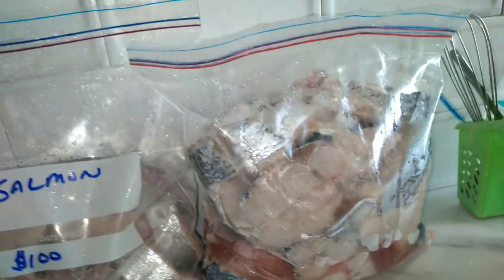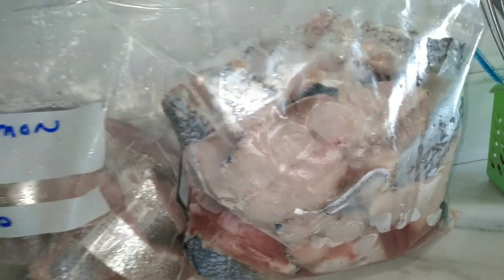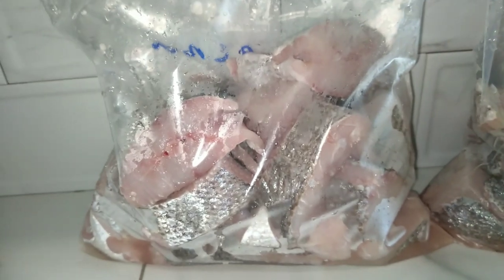You could roast it, steam, curry, fry, stew, however you like it. Yeah, it's one of the best tasting fish. We also have salmon, which is another best tasting fish. Getting around 17 slices. It's $100. Now watch the size of the slices. Real nice size slices, and it's good for what you want to do. Alright, so we have salmon and we have ancho, guys.